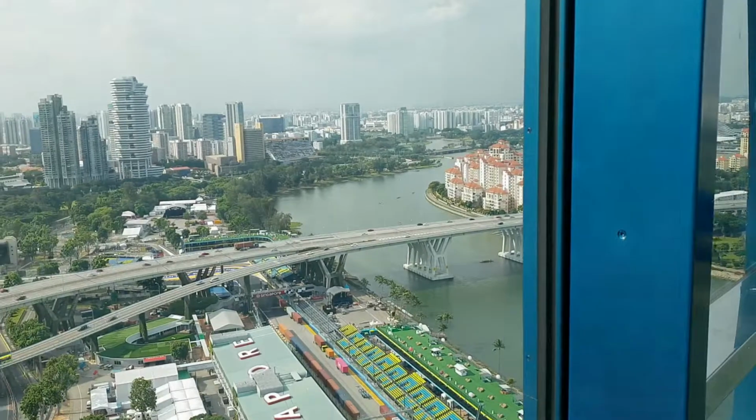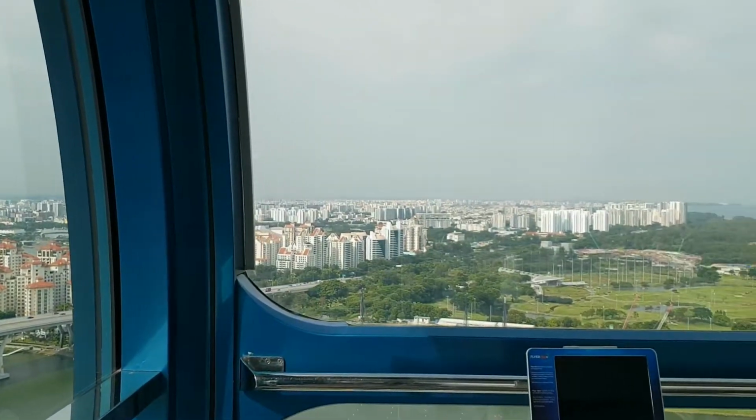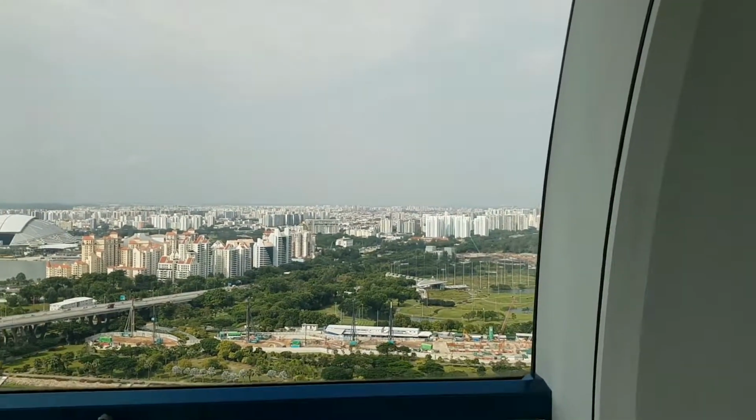Set to open in 2019, Jewel Changi Airport will bring together the outdoors and indoors in a fusion of nature and a marketplace.